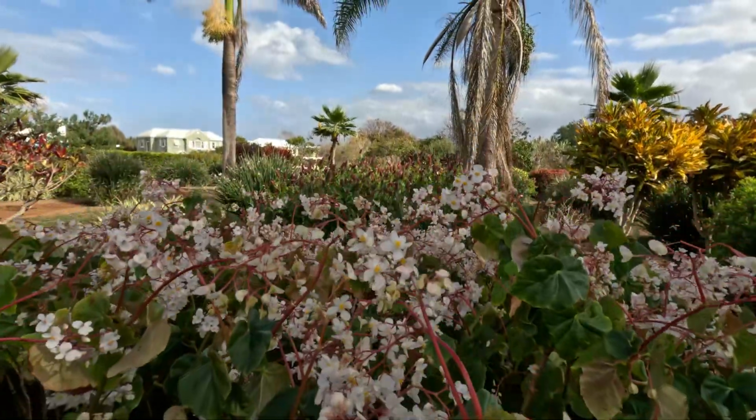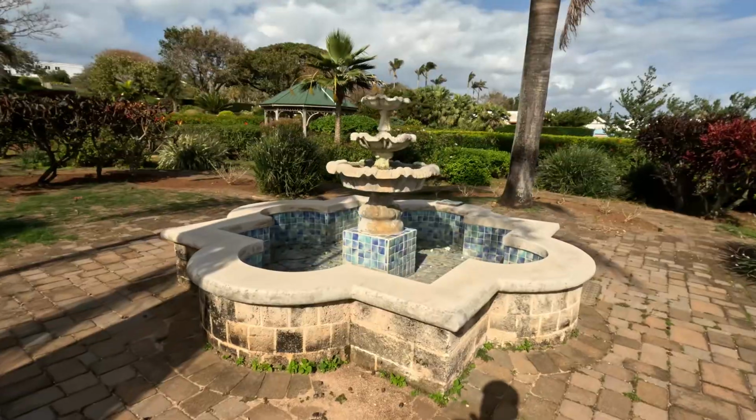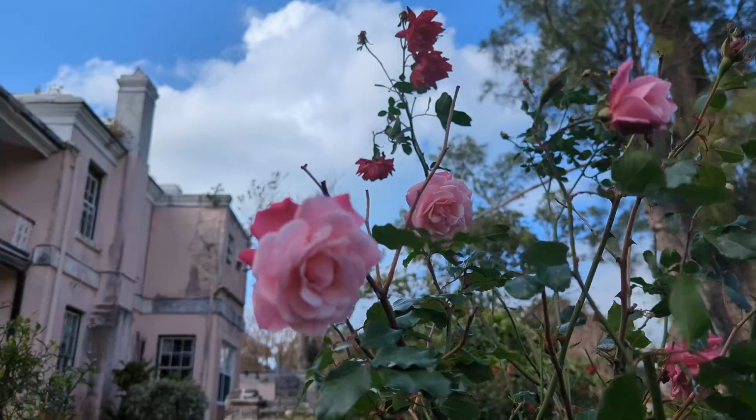So besides the banyan trees and just the grounds in general, they do have this pretty decent sized flower garden with a beautiful gazebo, a fountain that I'm guessing during the summertime is active. But even during mid-February that we're here, these roses, a lot of these flowers, they're not as bright as they probably are, but they're still alive.